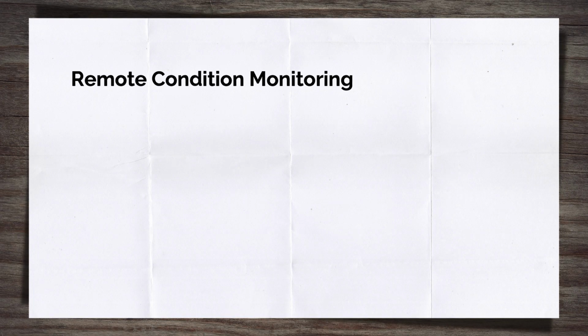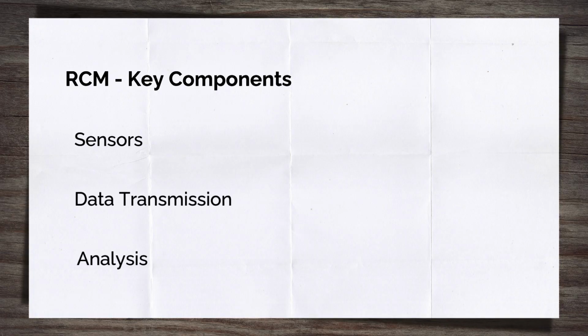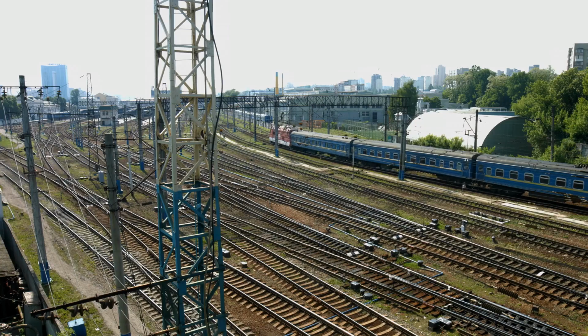Remote condition monitoring, or RCM as it's known, and we will call it that from here on in, is a system that collects data from sensors on the asset, providing real-time insights into its health and performance. The key components of RCM are sensors, data transmission, and analysis. Sensors are installed on the track and directly on railway assets. The most common application I've encountered is on points, particularly within points operating equipment.